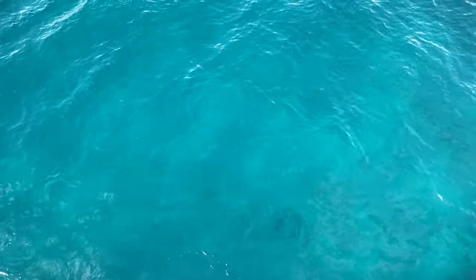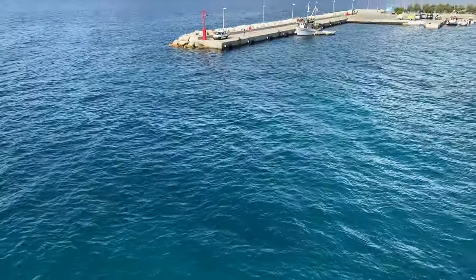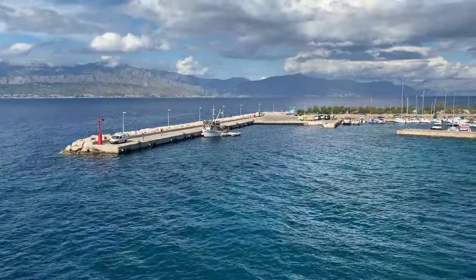So we are now docking at Brač Island and about to explore a section called Supetar. So let's get this ship docked and let's go on our journey. And we are on shore. Look at this beautiful color of water behind me. It's absolutely gorgeous, and the mountains on the horizon. Love it. Can't wait to explore.